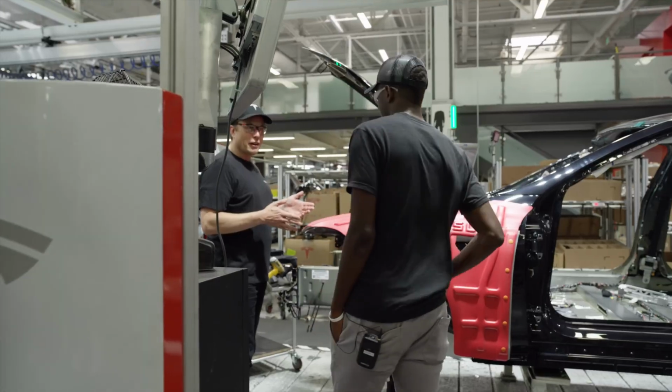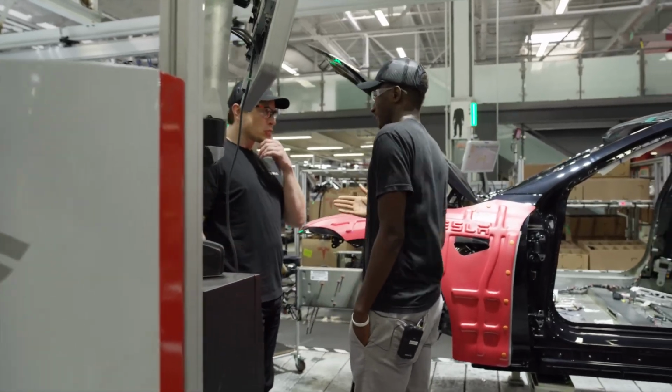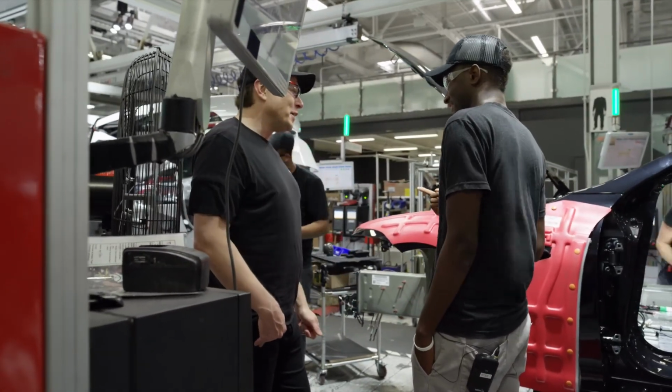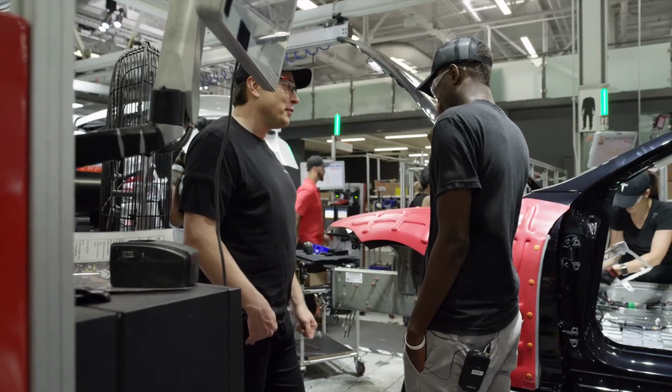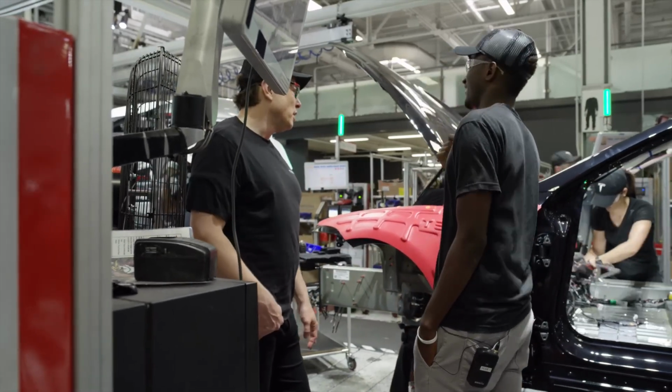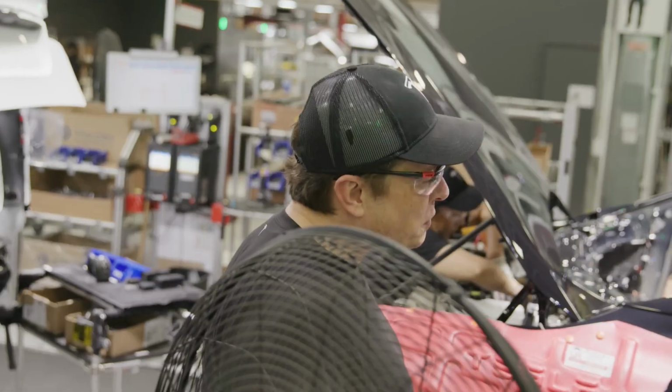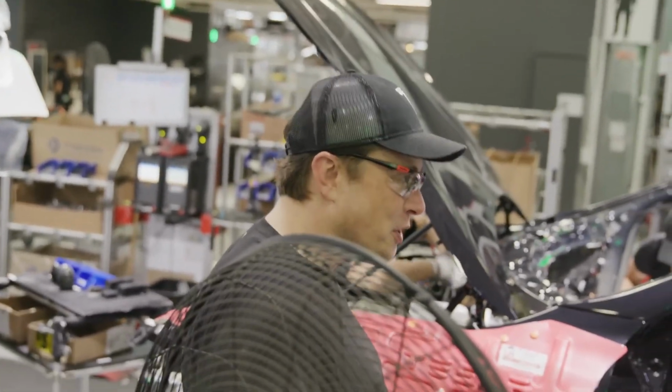I think you mentioned the speed of the car coming out the other side is like 1 mile an hour or something like that. Yeah, it's super slow. You want to speed this up, right? It's not even 1 mile an hour. It's even slower than that right now. But for the S and X, but for the 3, it's getting close to 1 mile an hour. Walking speed is 3 miles an hour, so it's only a third of walking speed at 1 mile an hour.